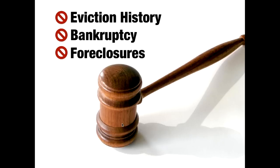What usually appears in this section that you need to look out for are eviction history, bankruptcy, and foreclosures. We don't want to see any of this in a person's credit report because it shows their lack of stability when it comes to finances. When we're looking for our quality renter, we don't want that.